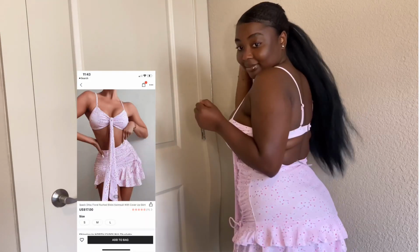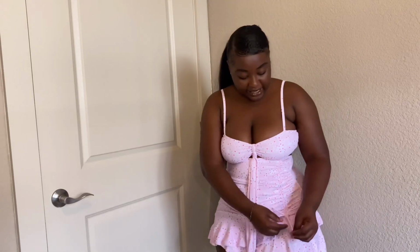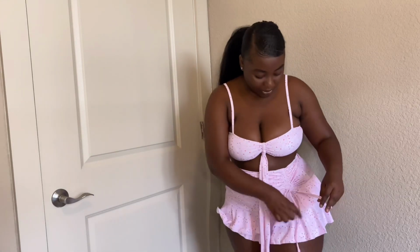This is the side view. It's shorter on this side, and then you can adjust the skirt if you want. I like it at this length, but I'm going to show you how to adjust it. You can pull it, and it can be shorter if you don't want it very long. But I like it long. It looks more elegant, depending on your body type, because I'm big, so it looks nicer when it's longer. So yeah, I like this one so much.